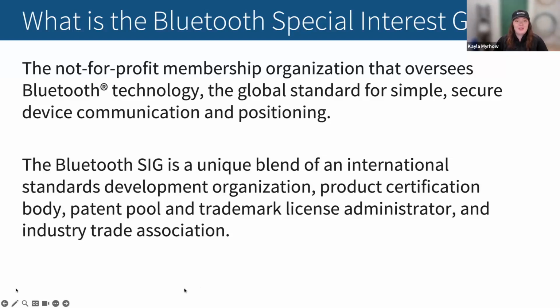So my name is Kayla Myrhow. I work at the Bluetooth SIG on the market development team. And for those who may not know, the Bluetooth SIG is a nonprofit standards development organization that has overseen Bluetooth technology for the last 25 years. We have a member ecosystem of about 40,000 members who adopt, build, and qualify their products against the Bluetooth standard. And we've, of course, seen incredible applications and innovation from our members, just like Rigado, who are accomplishing things that have simply never been done before.